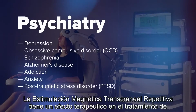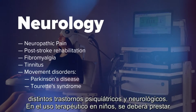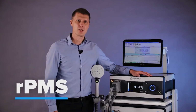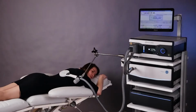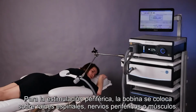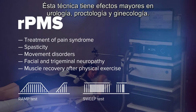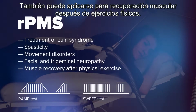Repetitive transcranial magnetic stimulation has a therapeutic effect in treatment of different psychiatric and neurological disorders, and there is therapeutic use in children. Particular attention should be given to repetitive peripheral magnetic stimulation. For peripheral stimulation, the coil is placed over the spinal roots, peripheral nerves or muscles. This technique has proved effective in urology, proctology, and gynecology. It can also be applied in muscle recovery after physical exercise.